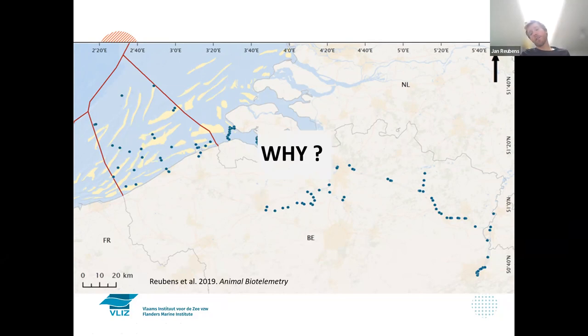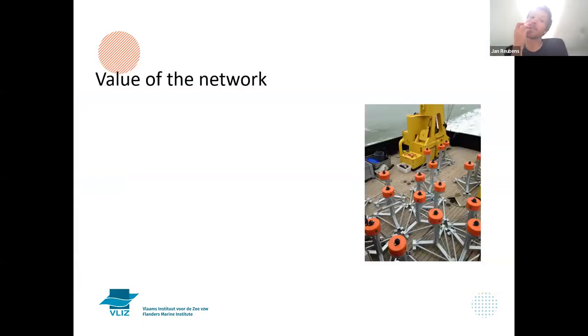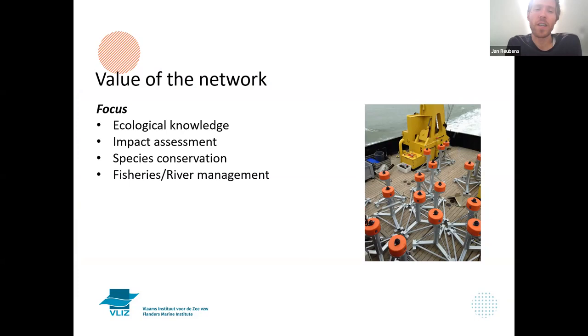But okay, one of the most important questions: why do you need such a network? Well, there are several reasons. Such a network, of course, has a lot of value related to research. Not only do we want to gather ecological knowledge of species, but we also want to assess specific impacts, like having wind farms at sea or having dams in the water that form a barrier for fish movements.